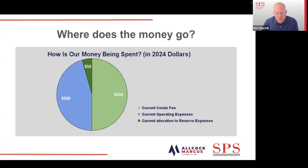If we look at that on a pie chart, on the right-hand side here, we have the $550. That's the condominium fee. On the left side, we have $500 in operating expenses. Those are the known expenses that occur year in and year out. And then the additional $50 going into reserves. So you can see that chart is nicely balanced. We've got revenue coming in of $550, and then the expenses accounted for of $500 for operating and $50 going into the reserves. The question is, is that enough?